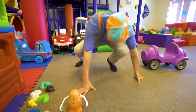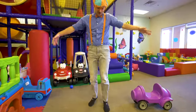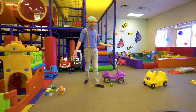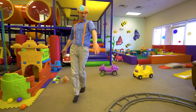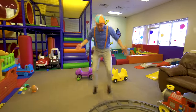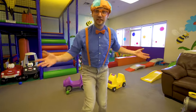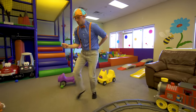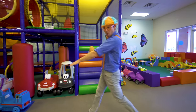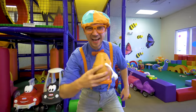Whoa, speaking of standing, I really love my feet and my legs because look, they allow me to walk, they allow me to stand, they allow me to jump, and they allow me to dance. I love my legs. Come on.